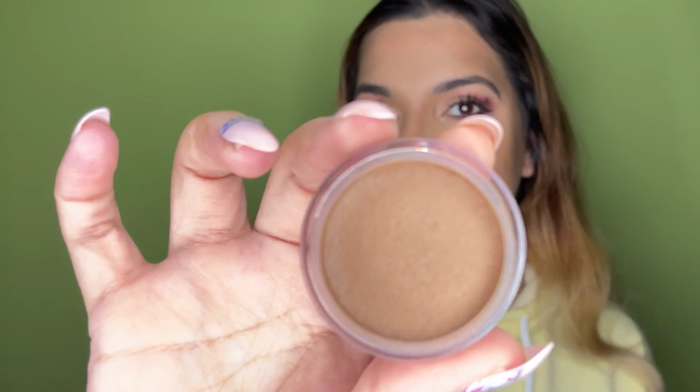This would be perfect for everyday use because 2 minutes and it's on there, it's blended, it's finished. You've got pigment, you've got blending, it's foolproof. This is a foolproof product and I'm kind of just blown away by it. I expected to like it and I knew it would be a good product. So this is what it looks like after I've used it. I've barely used any of it. This would last you a while, I'm not joking.